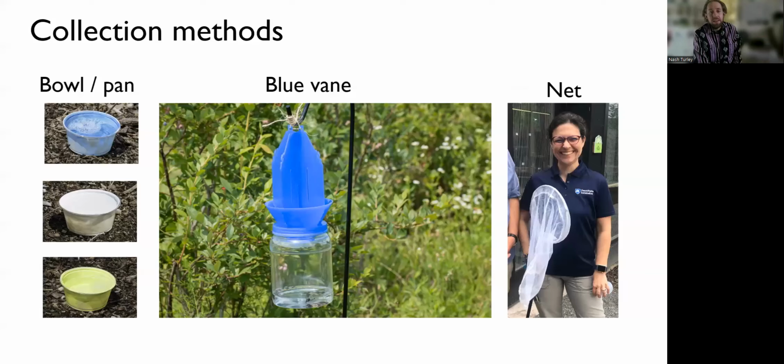And then these are the collection methods we've been using. They're kind of the normal things. Painted bowl traps that we put on the ground, blue vane traps, and good old netting.